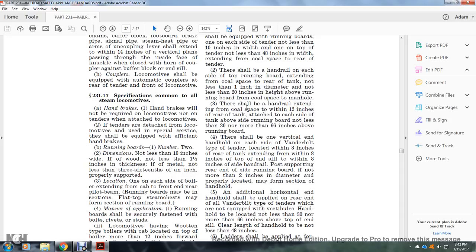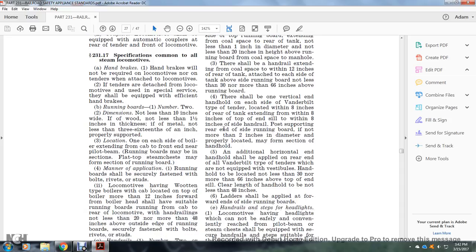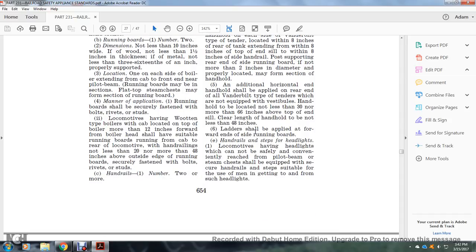There shall be a handrail extending from the coal space within 12 inches of the rear of the tank, attached for each side of the tank above the running board, not less than 30, no more than 66 inches above the running board. 4. There shall be one vertical handhold on each of the Vanderbilt type of the tender located within 8 inches of the rear of the tank, extending within 8 inches of the top of the end of the sill, within 8 inches of the side handrail post supporting rear end of the side hand running board, if not more than 2 inches of the diameter, properly located, may form the section handhold.